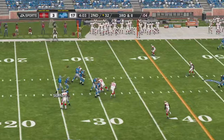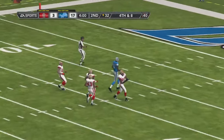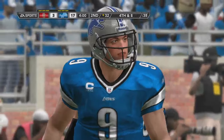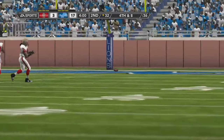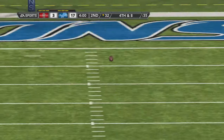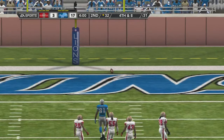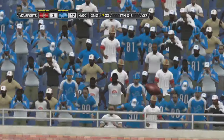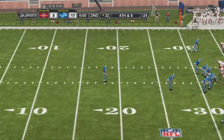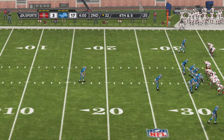He's got a man streaking down the middle of the field. And that will be a three and out for the offense after that incompletion. Not a very creative sequence of play calling that time. They just never seemed to get anything going on that drive. So, it's fourth down. The Lions are lining up to punt this one away.